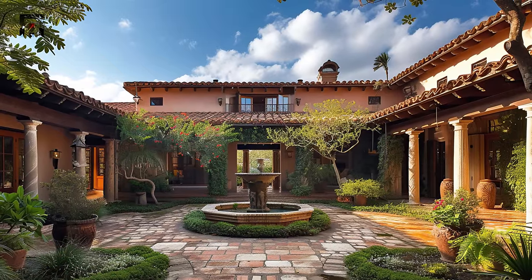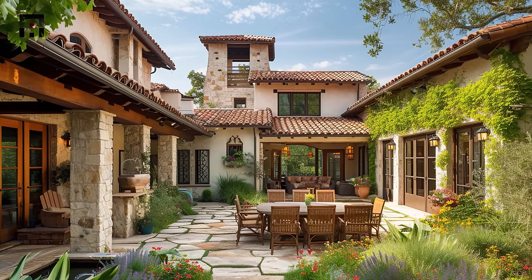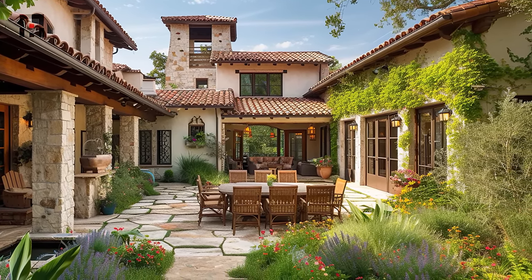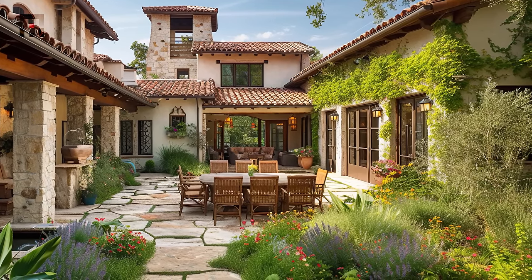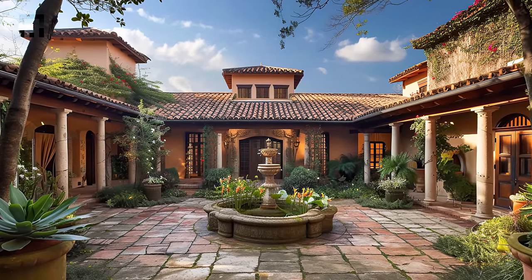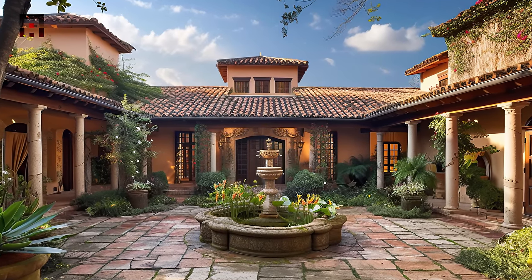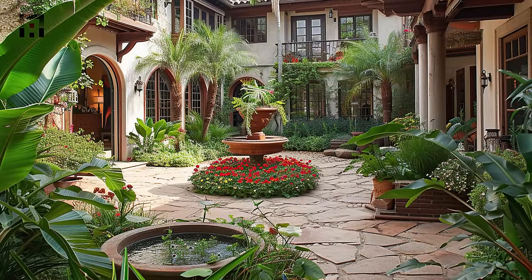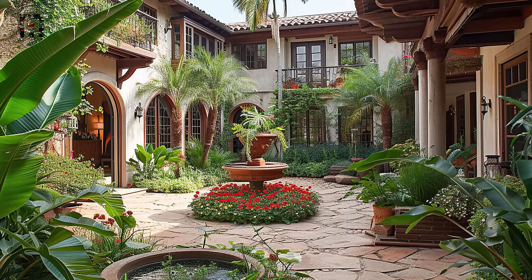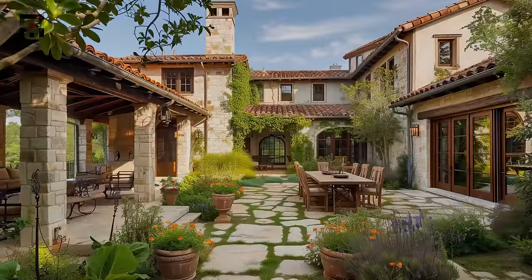Embracing the essence of outdoor living. Mediterranean climates boast abundant sunshine and mild temperatures, making outdoor living a cherished lifestyle. Traditional courtyard house designs capitalize on this by creating intimate outdoor spaces within the confines of your home. From cozy patios adorned with vibrant foliage to serene garden alcoves, the courtyard serves as an extension of your living area, where you can unwind and connect with nature.